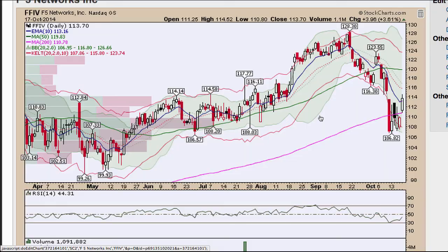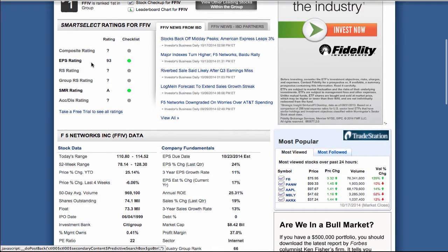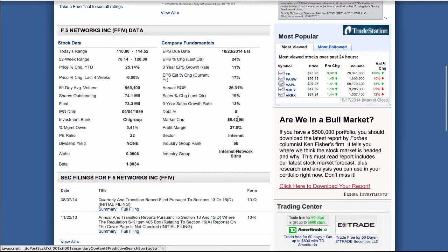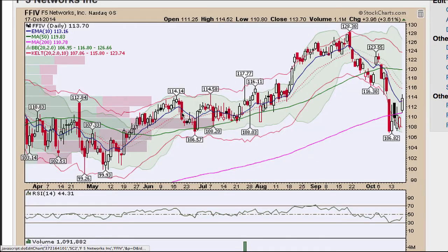Let's check on earnings. FFIV is number 1 in its group, Internet networking applications and performance networking resources. Nice numbers here. It reports 10/23, so the middle of the week. Decent profit margin at 37%. PE is a little bit elevated, but still decent. So we could have a nice trade into earnings, an earnings run on this name. So FFIV looks pretty decent as well.